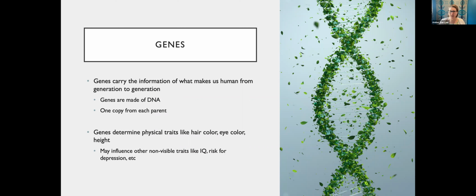And again, just remember, genes are DNA. DNA is made up from a bunch of genes. And again, you get one copy from your mom, one copy from your dad. And this is where you get blue eyes like your mom, or your dad's smile, or you're as tall as your dad. Things like this are really determined by your genes.